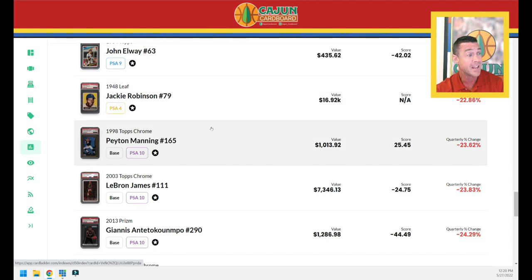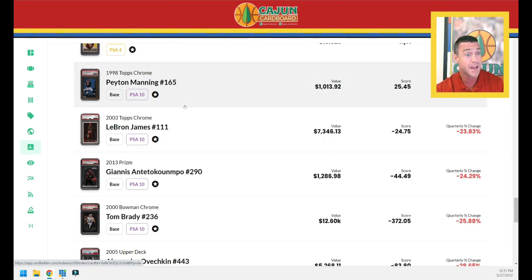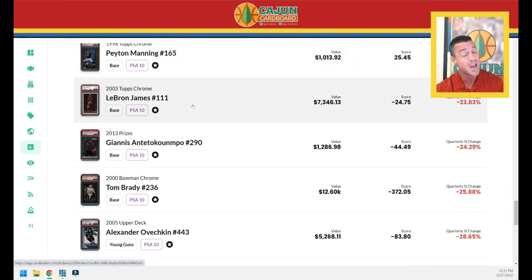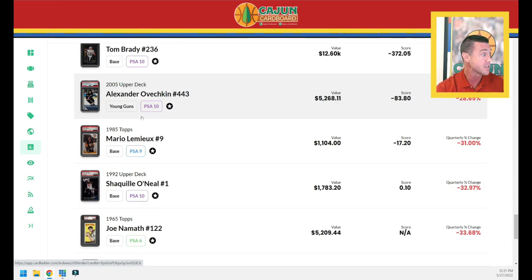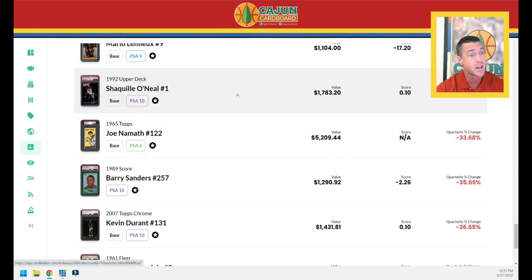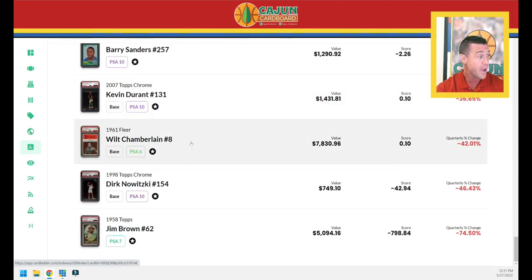And some of the red is really bad. In a 3-month period, Jackie's down 22%, Peyton Manning's Topps Chrome down 23%, LeBron's PSA 10 still going down. And there's your Shaq, right? As a Shaq collector, where'd he go? There he is. There's my Shaq Upper Deck number 1, down 33% in 3 months. That's nuts, man. Kevin Durant down. A Wilt Chamberlain PSA 6 is down 42%, which really gives me an idea. I need to upgrade my Wilt Chamberlain. I have a 4.5. I need to get a PSA 6, especially if it's down, look at your screen, 42% just over the last 3 months.